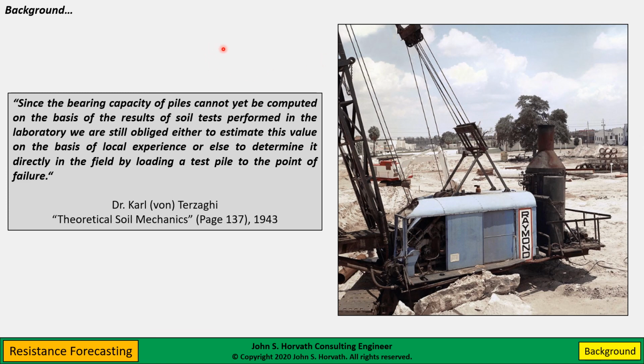It's useful to always remember where we started. It wasn't all that long ago, the middle of the 20th century, when even Terzaghi himself was saying that when it came to deep foundations, and at that time really driven piles were pretty much the only game in town, that there's no way to calculate the resistance of a deep foundation. You either have to go on local experience as to what works, what doesn't work, or perform a static load test in the field. Basically, there was no calculation methodology available. And of course, this was an era when we were still installing piles using a steam-driven impact hammer. So it's useful to remember where we started from. We certainly have come a long way, but I think we have a ways to go to make things even better.